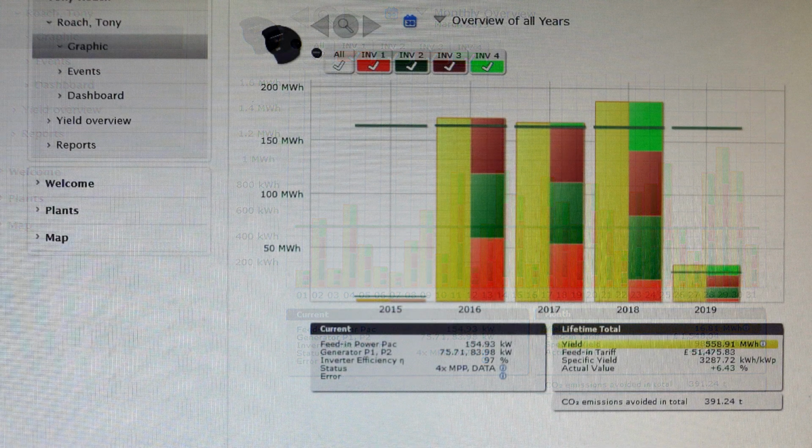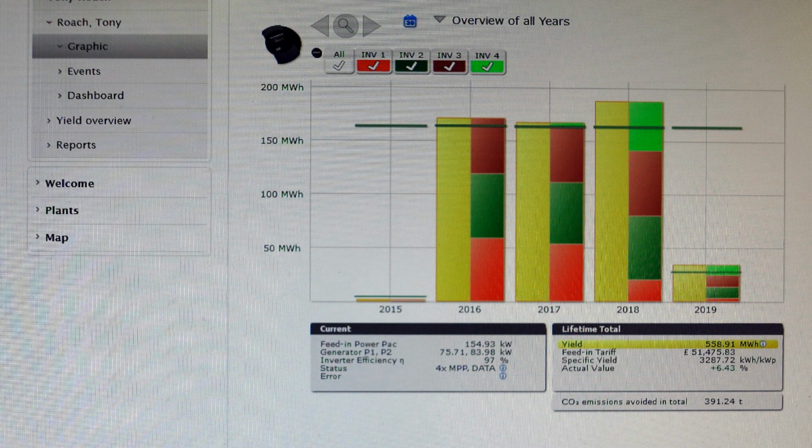The year's overview clearly shows 2018 good light levels, with the graph peaking over the expected green line average level.